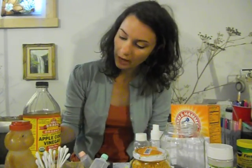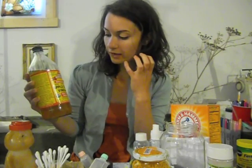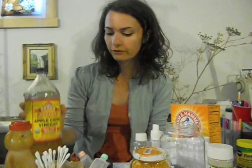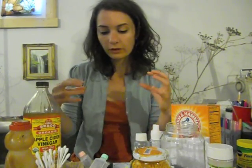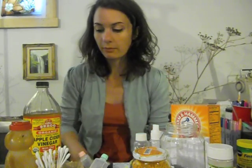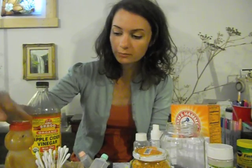The great thing about apple cider vinegar is I actually like the smell. It's an added benefit to your face. This stuff is really good for your skin, clarifying. So you add that, and for some reason they're really philic with one another. They mix really easily, it kind of foams up, and there's just a lot less time doing the prep work if you use this cider vinegar instead of just water.